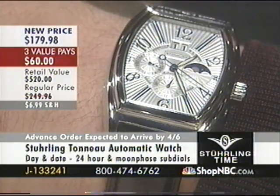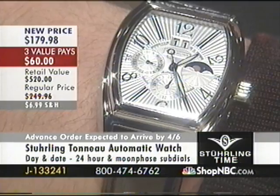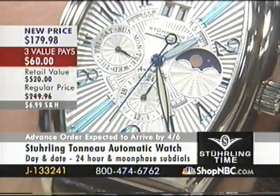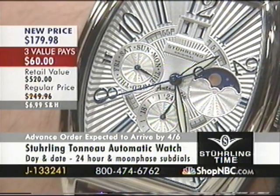And this watch right here will get you looks and looks. It dresses you up like almost no other watch. It's, as you call, the ribbon style dial. It's very, very elegant, very dressy. You have a genuine moon phase on this watch. A moon phase, ladies and gentlemen, for $179. Jump on the Stuhrling bandwagon right now. Join the party. Join the fun.